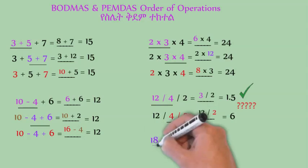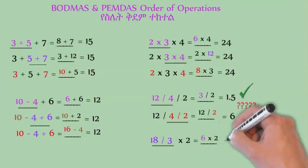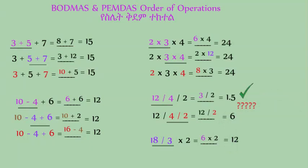Let's see another example. How about if there is a mixture of multiplication and division? 18 divided by 3 times 2.